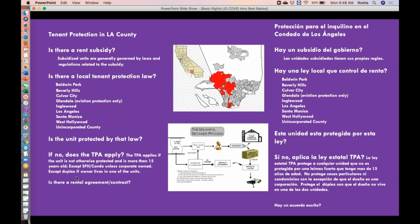If the unit is not protected, then you ask, is it protected by the TPA? The Tenant Protection Act applies if the unit is not otherwise protected, and if it is more than 15 years old, except it doesn't cover single family homes and condominiums, unless that single family home or condominium is owned by a corporate entity. It also does not protect the duplex if the owner lives in one of the 2 units. And in general it doesn't protect things like board and care facilities, medical beds, student housing, or that kind of a thing, or government subsidized housing.